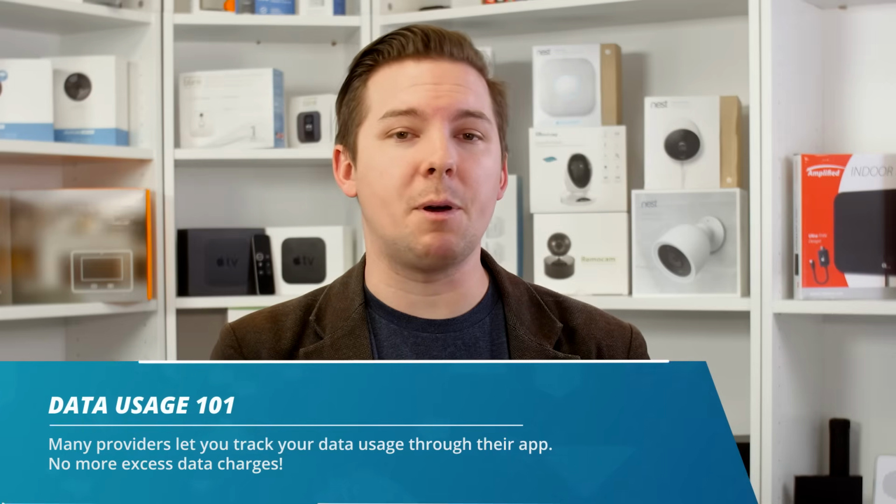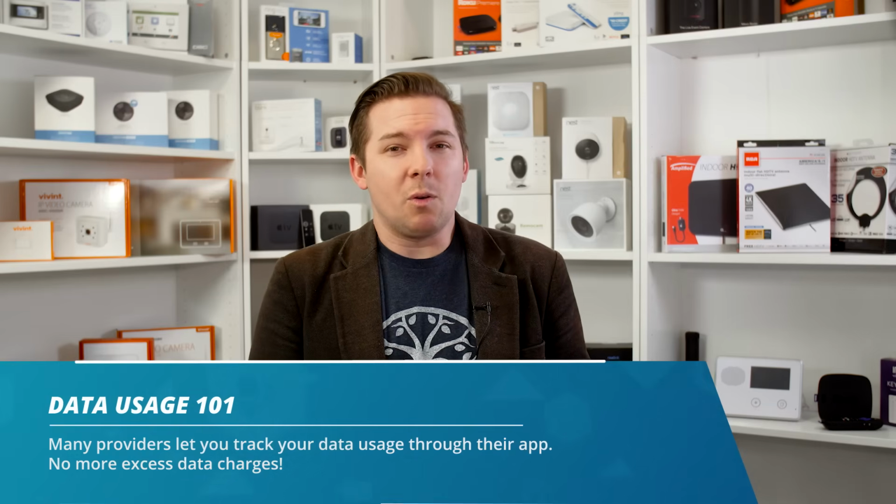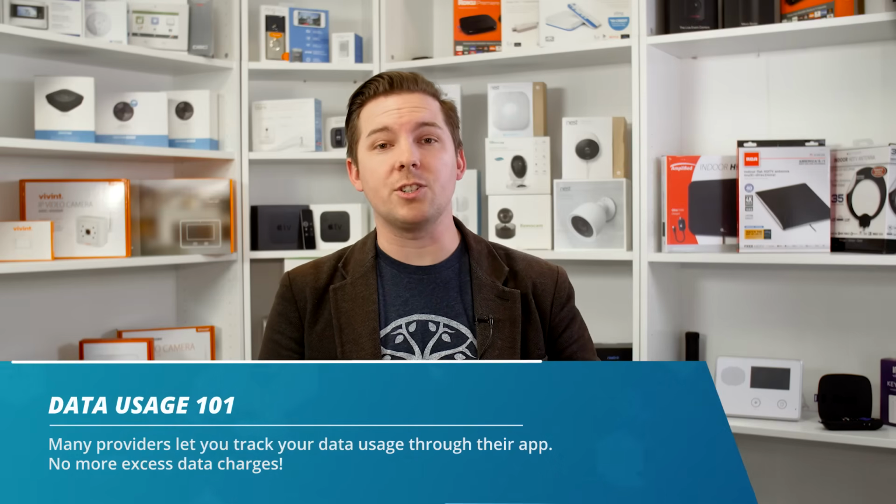When we talk about data being part of your internet plan, we're talking about data caps. You're probably familiar with data caps from your cell phone plan, but in the last few years, they have become a part of your regular internet plan too. Most of the time, honestly, you probably won't need to worry too much about it since data caps are usually quite a bit higher than what you'll actually use.